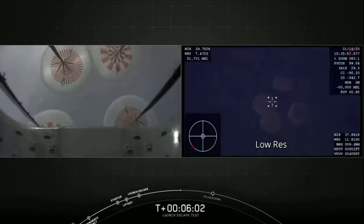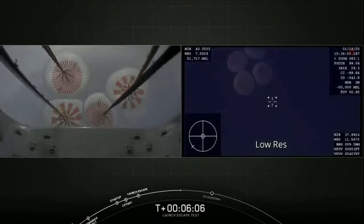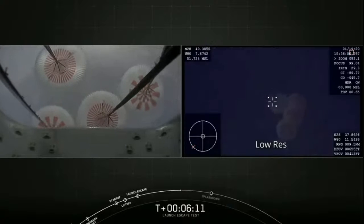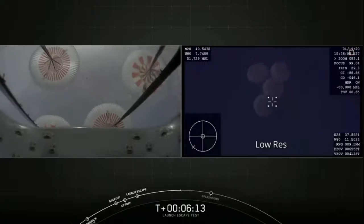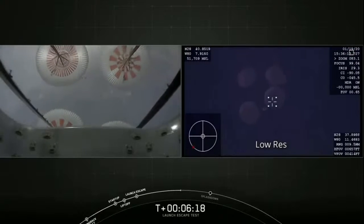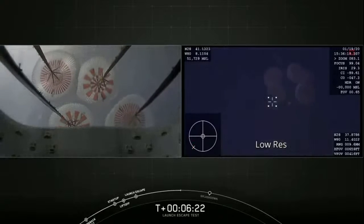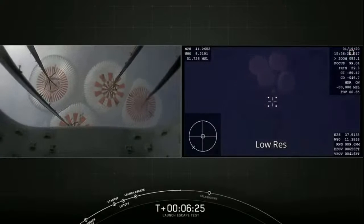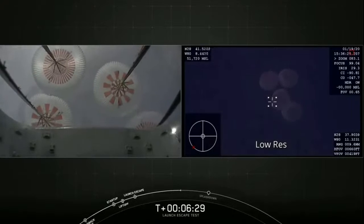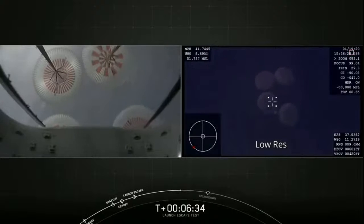Nice view of the orange and white parachutes as they're opening up into the 2nd position, and then going to fully open. From fully open, we'll be descending about 20 to 25 feet per second down to the Atlantic. So from that 6,500 foot altitude, it's going to take us a few minutes to splash down. Also right now that the mains are out, a sequence is performed on the Dragon, which will reorient the crew seats into a splashdown position, give them a little better angle to take the slow bounce as we hit the ocean.